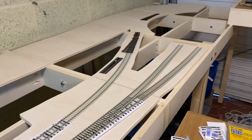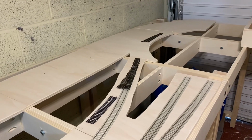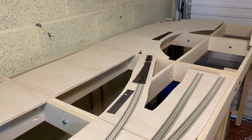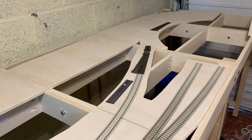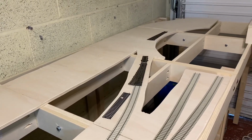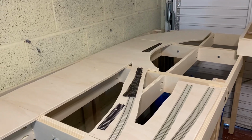These sections have been measured out very roughly. I basically got lengths of wallpaper and ran them along the corridor in my house and put out the track plan pretty much as it was on the computer. At that point, I then put the points down on the track and roughly outlined what was there to create a template that I'd then cut out of plywood.